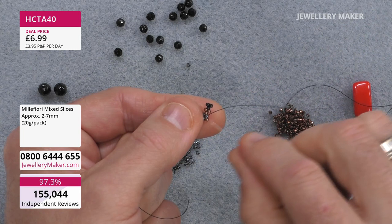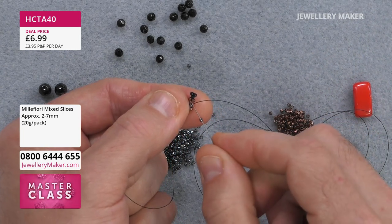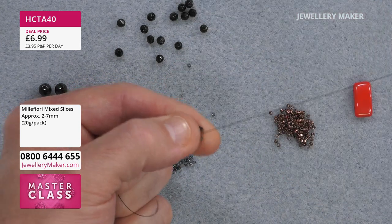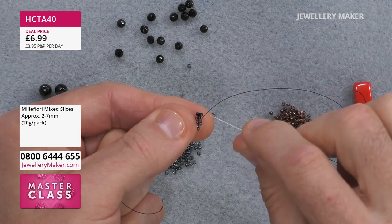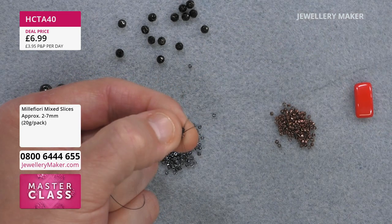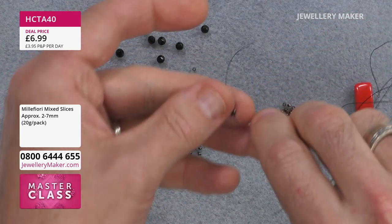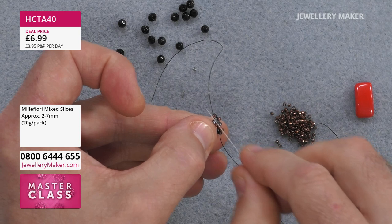Okay, we want to get the zigzag forming, so we're going to pick up a gunmetal. Going to sew through. Pulling it nice and tight. And then we've got an antique bronze. We want to form the zigzag, so we're going to keep going with the bronze. So we're going to go in. So if I pull that tight, again, I work away from me, so I automatically flip it over. And you can start to see we've already got the zigzag starting to form.